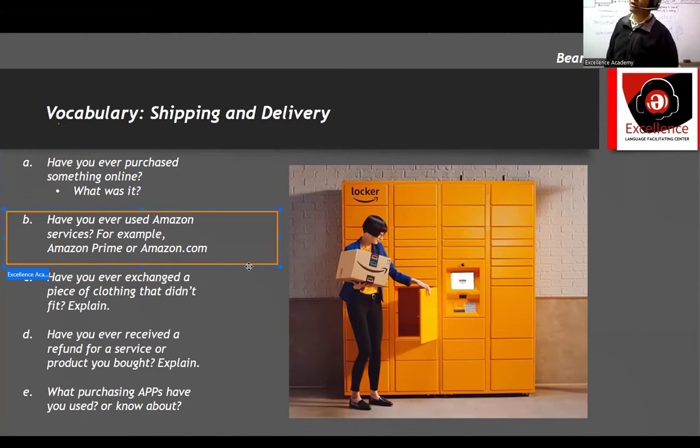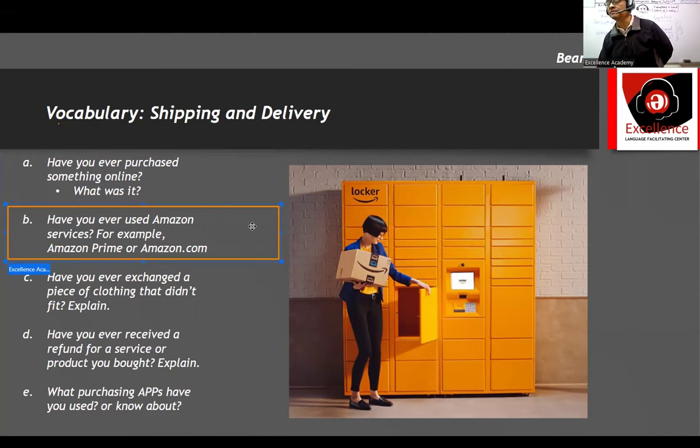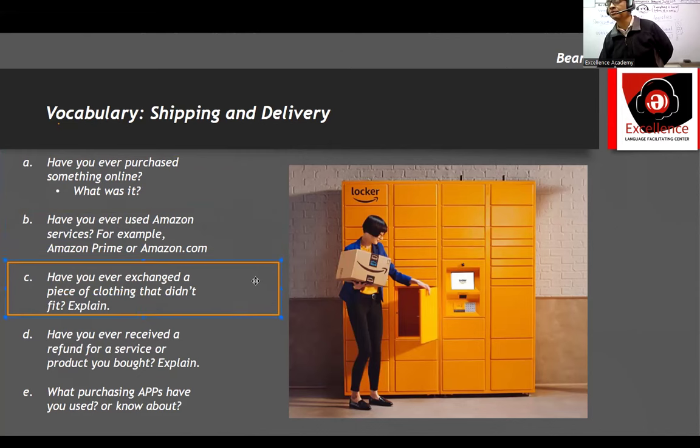Well, Amazon Prime is, let's say, a premium service to Amazon. Customers get free shipping, overnight shipping. They get access to Amazon Prime, which is like Amazon's version of Netflix. So you get a lot of extra perks for the membership.